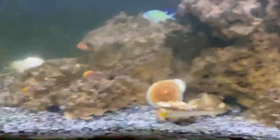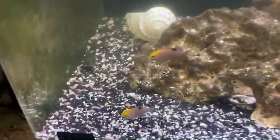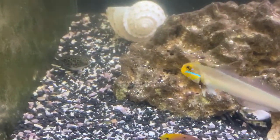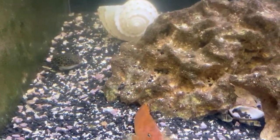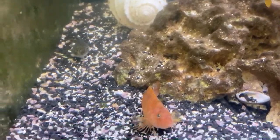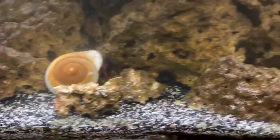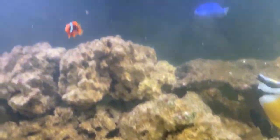What are the little puffers? There's one. Tank's so dirty I can't find them. There's one. Where are the other two? They like to hole up in those rocks. They've still got some pellets going around. Good night, Leah.